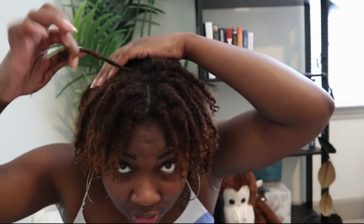Yeah, so when it's locked, or when it's retwisted, that girl be looking fly. But I just didn't feel like retwisting it today, so I'm not going to. I'm gonna let it just do its thing. But what I am going to do, when it dries, instead of just retwisting all that new growth, I'm going to go in and just lock it. I'm going to lock that new growth.